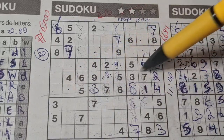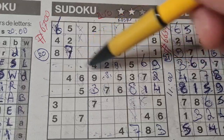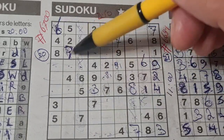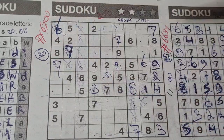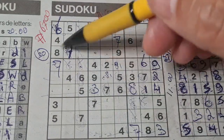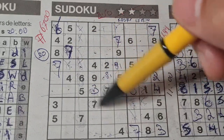7 in this row, 7 in the middle row, so the row above, only 3 places left for the 7 to be here or there. We see a 7 in the third column, no 7 there. 7 in the second column, no 7 there. So the only place left for the 7 should be there. And all the 7s are used, I can see.